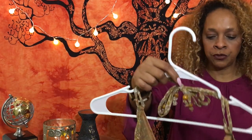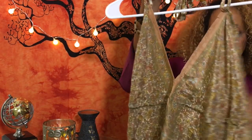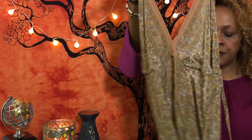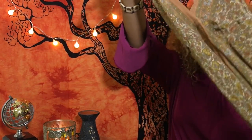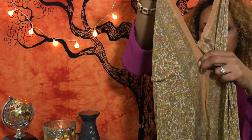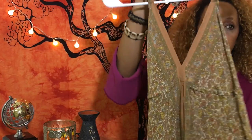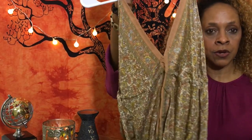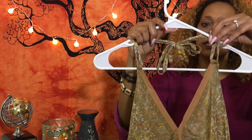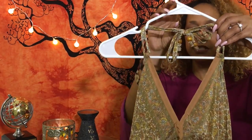I got so much stuff there. Such beautiful things. This right here, I saw several dresses that she had. If I could have bought every single one, I would have. But I'm going to go back. I'm going to go visit her store. And she'll probably be back at the next Miami Flea. It's once a month. You can go online, follow them also on Instagram at Miami Flea, and find out when their next flea market is going to be so that you can attend.